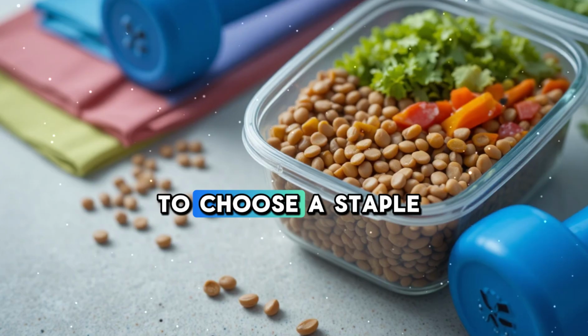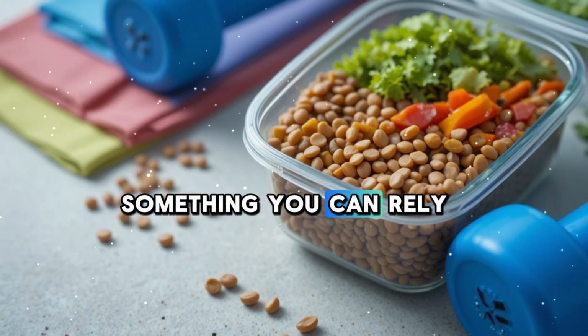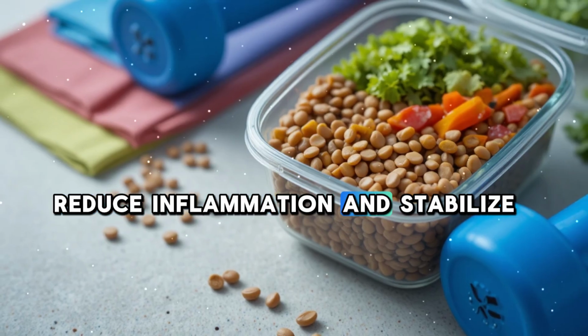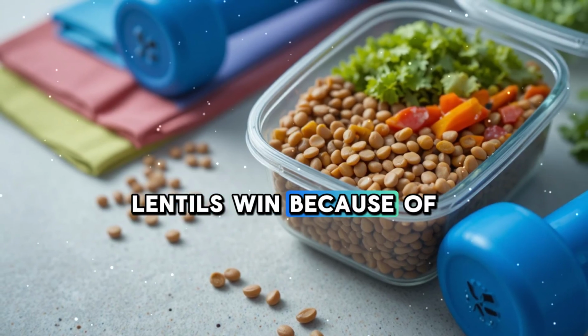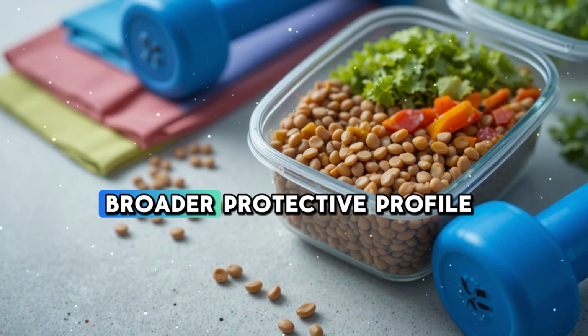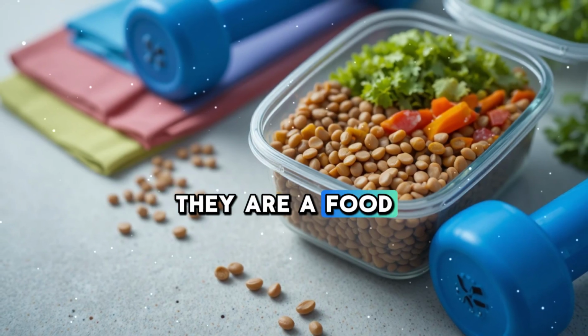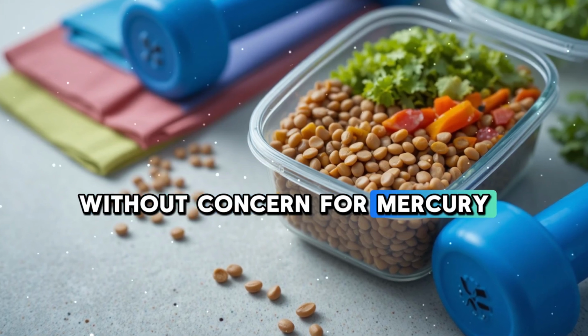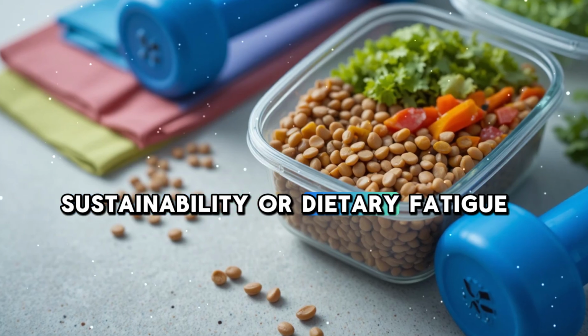But if you had to choose a staple, something you can rely on day after day to protect your muscles, reduce inflammation, and stabilize energy, lentils win because of accessibility, affordability, versatility, and their broader protective profile. They are a food you can eat in large amounts regularly without concern for mercury, sustainability, or dietary fatigue.